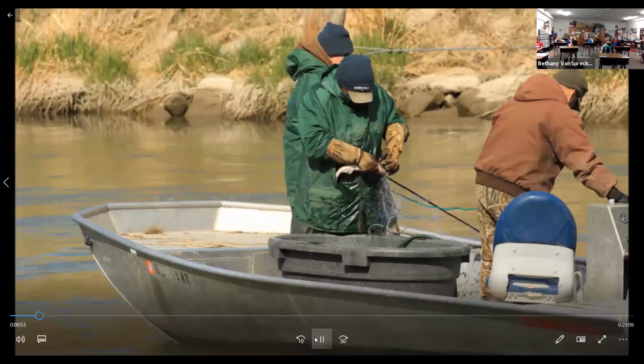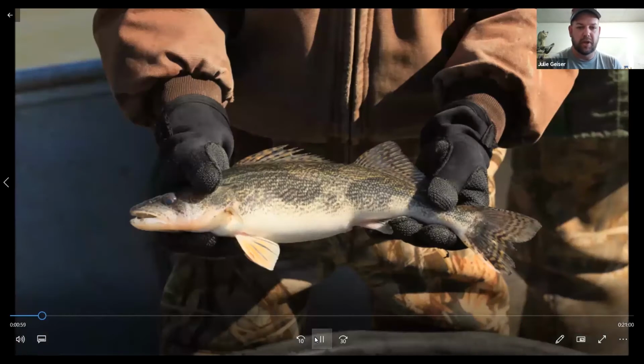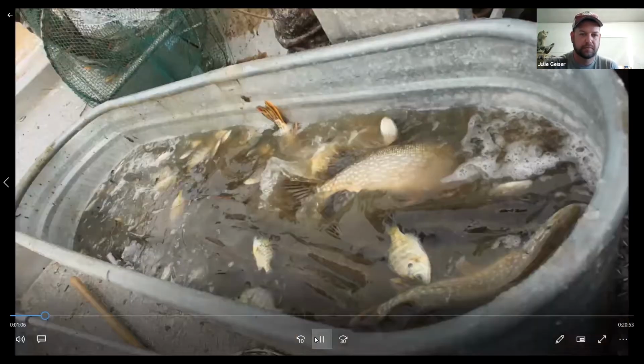The way that you can see, they actually swim into that net and get caught by the gills, which is why they call it a gill net. And that actually sits at the bottom of the water table, so we can catch the bottom fish. And that's a female sauger that we collect here to create more sauger.